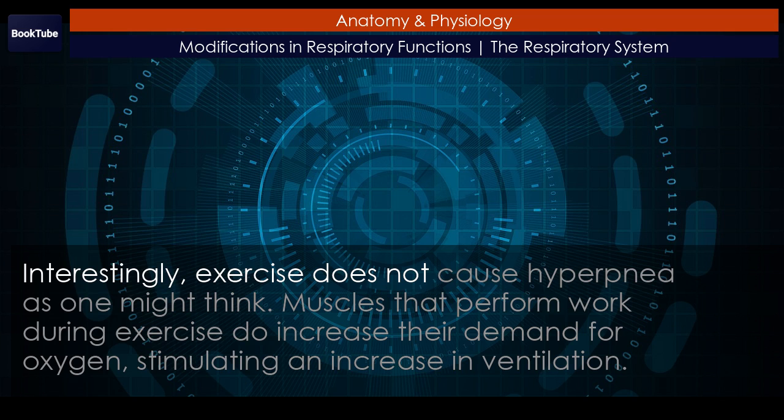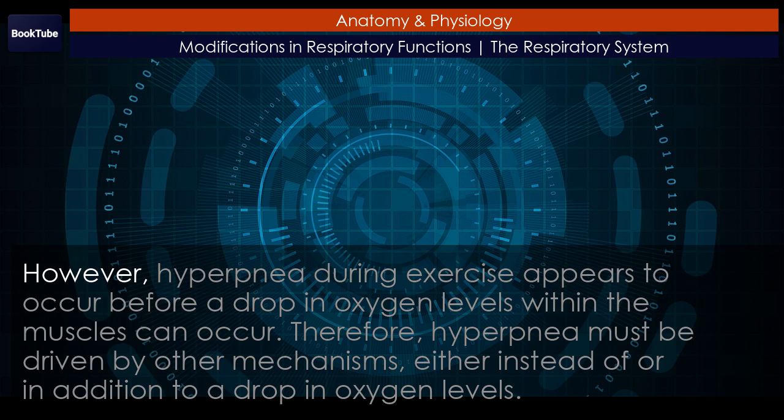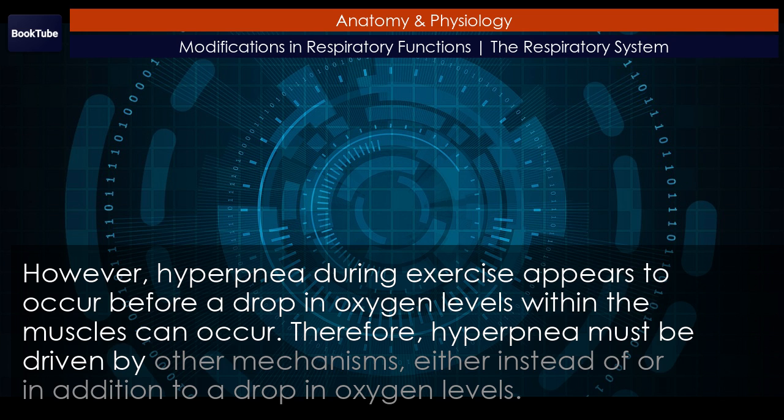Interestingly, exercise does not cause hyperpnea as one might think. Muscles that perform work during exercise do increase their demand for oxygen, stimulating an increase in ventilation. However, hyperpnea during exercise appears to occur before a drop in oxygen levels within the muscles can occur. Therefore, hyperpnea must be driven by other mechanisms, either instead of or in addition to a drop in oxygen levels.